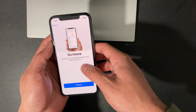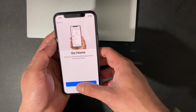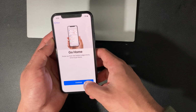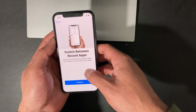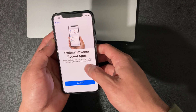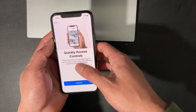Go home. So with the iPhone 11, you're going to have a home a little different because it doesn't have the home button. You're going to have to swipe from the bottom to go home. So we're going to continue switching between apps. You want to swipe further from the bottom corner and then release to show your recent apps. So that's another way, because you don't have the home button to double click. You're going to have to do that.